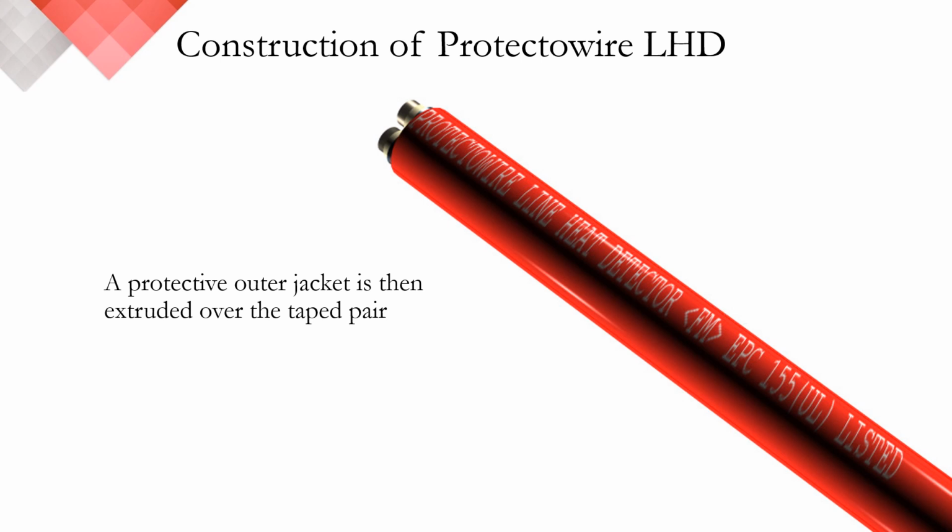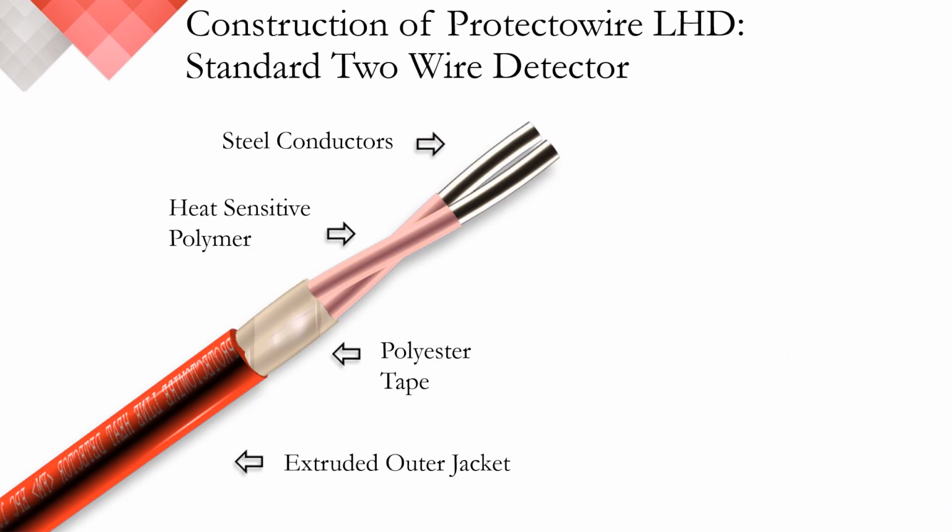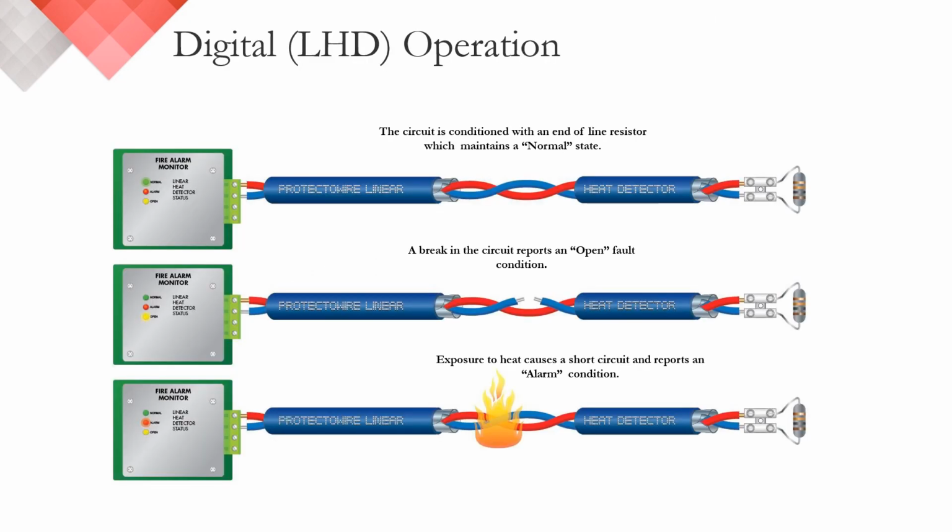The outer jacket, which we'll touch on a little bit later in this presentation, is nothing more than protection from the environment. So to recap, we've got our steel conductors. Then coat them in a heat-sensitive polymer. We then twist them together. And after that twisted pair, we wrap them in a polyester tape, and the final item is an extruded outer jacket that covers everything.